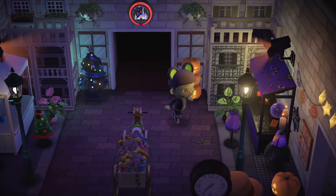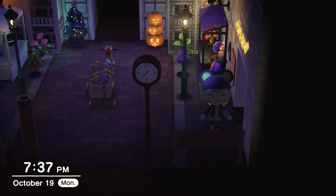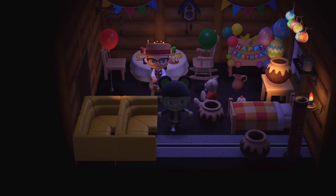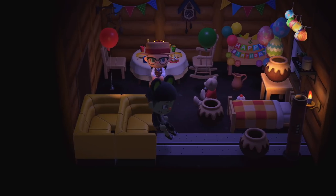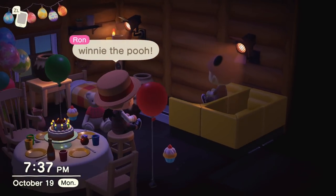All right, we're back in the beautiful main room, going to the right. Is it a bathroom? I doubt it. It's probably another ride, because Ron is so creative. Ooh, happy birthday, Winnie the Pooh. I love this. It's a Winnie the Pooh. Oh, I love it so much.